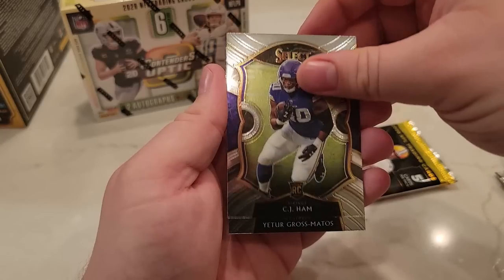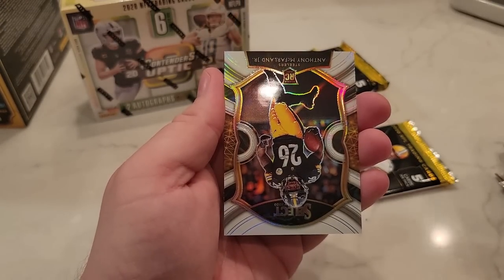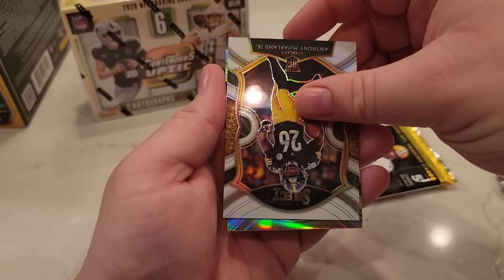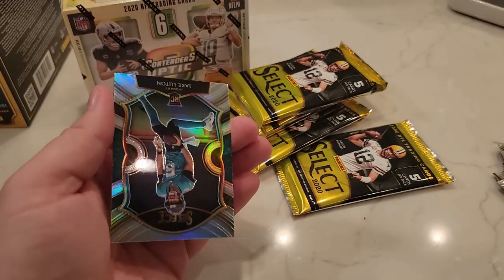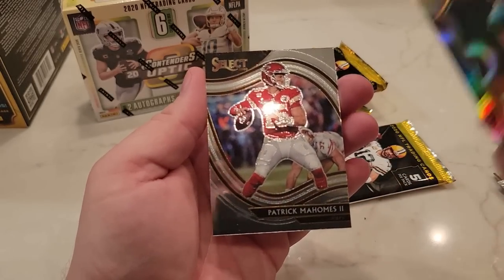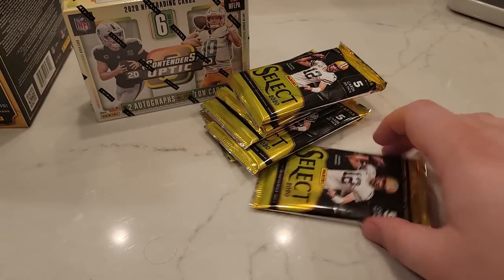Here we go. CJ Ham. Oh, white. Oh, look at that. McFarland Jr. And silver, Jake. Ooh, 35. And then Patty Mahomes. That's pretty dope. We'll definitely sleeve up the field level. All right, here we go.